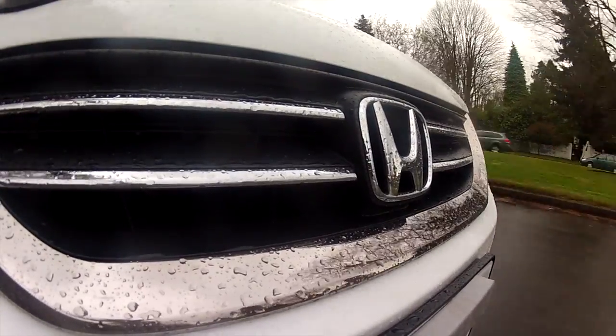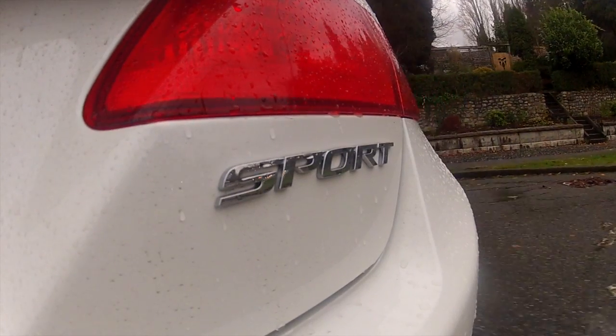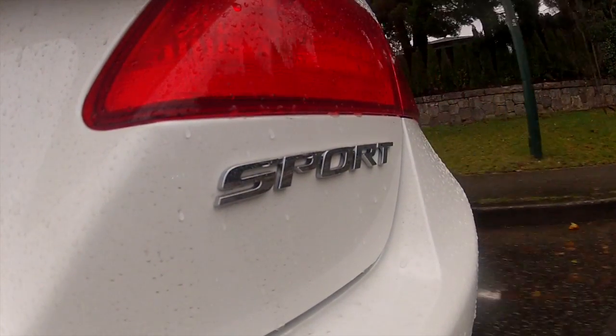Now, I've always been a fan of the Honda Accord, and it used to be my top pick in the mid-size class until Hyundai came out with the Sonata, kind of blew everybody away in terms of horsepower and features. Well, now this car is right in the mix. It's got almost 190 horsepower. It's got wonderful features, as we mentioned, but at the core, it has, I would say, better drivability.